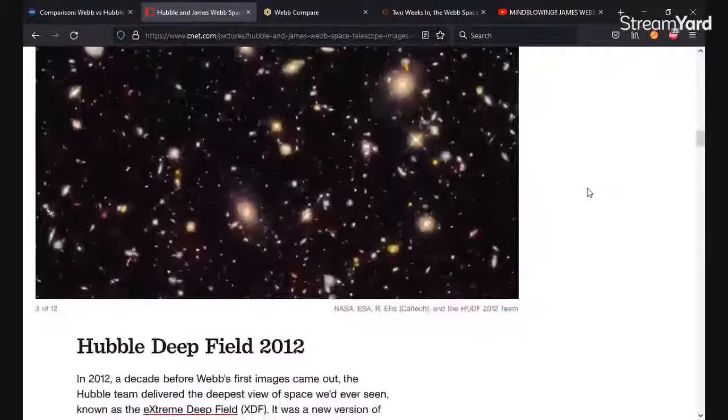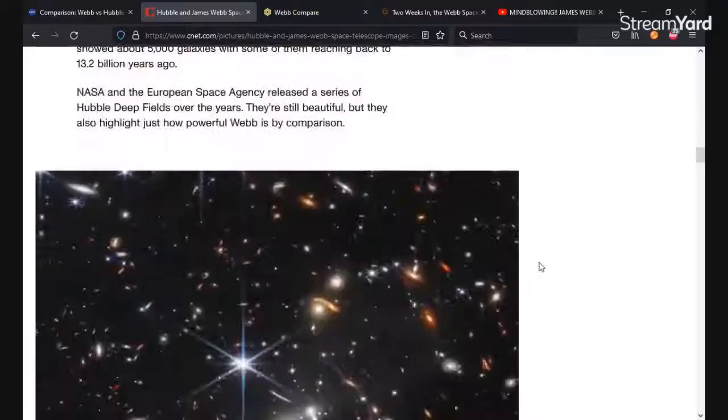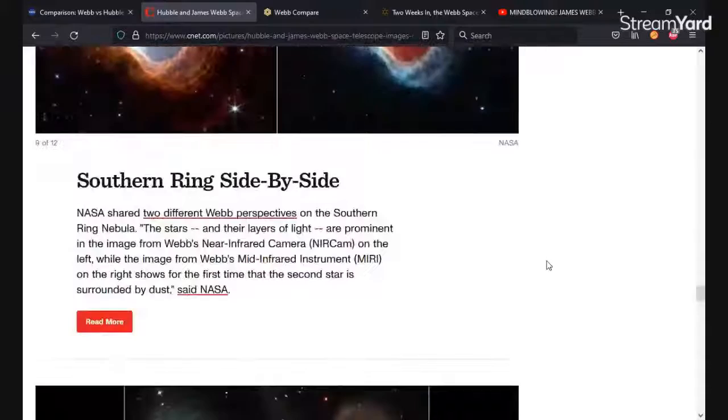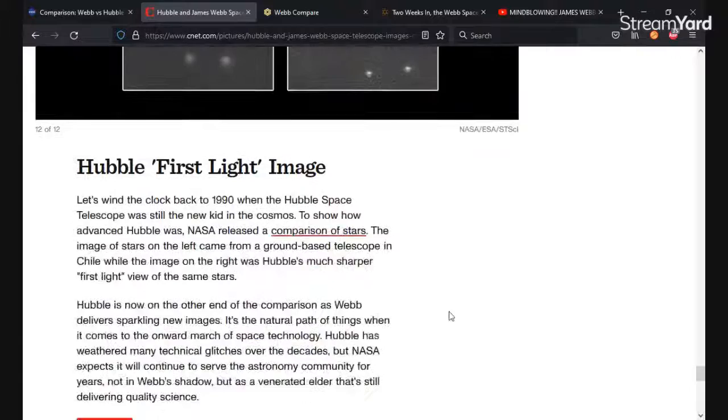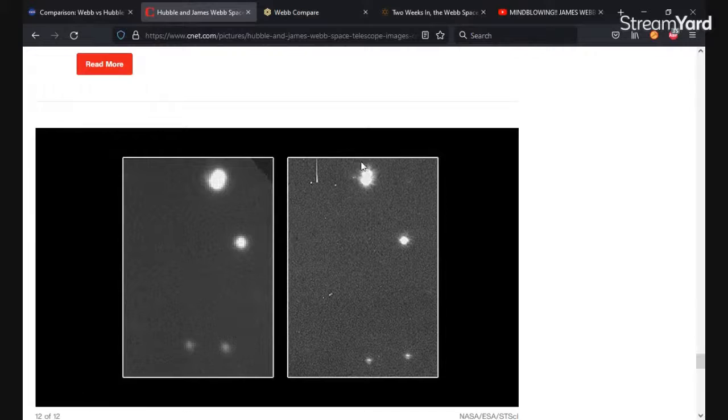And here's a good image. We've got a better copy of that later on. I think that toward the bottom here, these are all really good stuff. This might not be it. Ah, here we go. Hubble's first light. Oh, this is just showing Hubble's first light image. I don't know why it's on the James Webb one. Wasn't that versus the James Webb one? No, this is ground-based versus Hubble. Oh, I see. Okay. So, don't know why it's here. It's just neat.